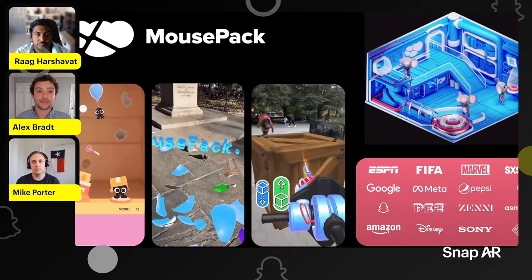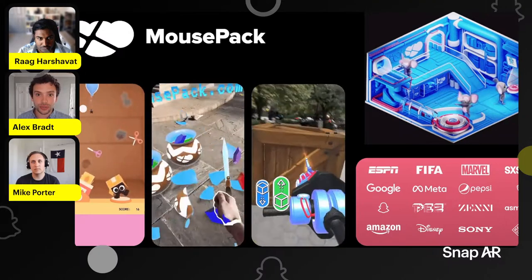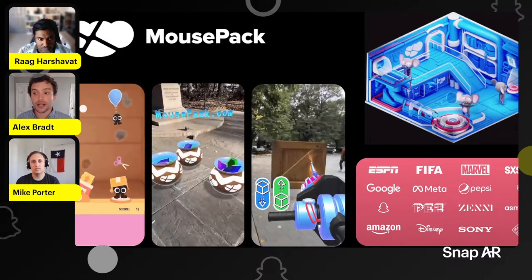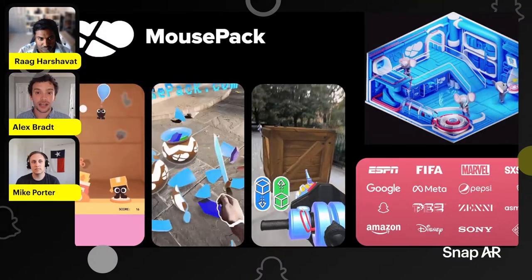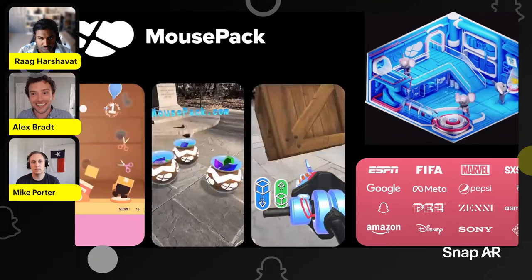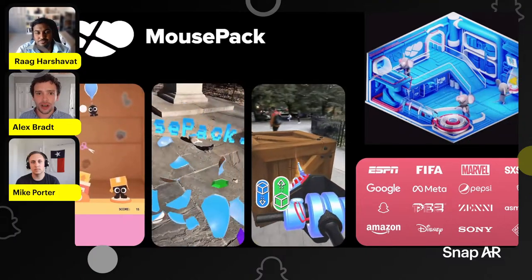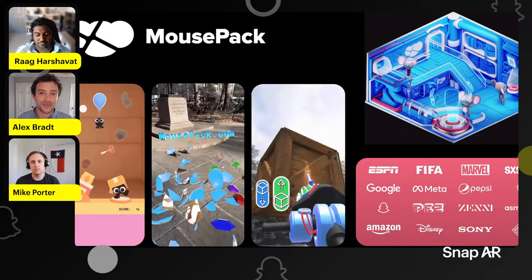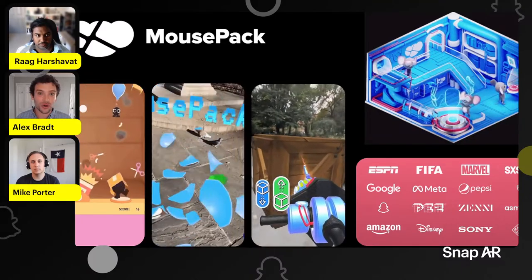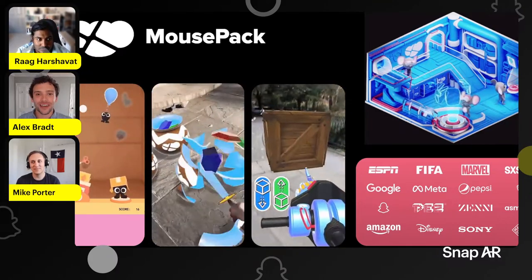So what we do a lot of times is we work on branded content for, you could see some of the logos below that we work with. But when we're not working on branded projects, we're doing a lot of innovation. We're doing projects for us that we think are really fun and exciting. Because AR is such a new platform, we have the responsibility to shape it to how we want it to look. So coming up with the look, the feel, making sure that it's fun and not dystopian is the goal of MousePack. And I work with a lot of really talented creators. Mike is one of those talented creators that I work with quite frequently. As he said, I give him crazy ideas and then he makes sure that they come to life.